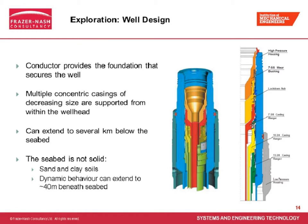Although the majority of the conductor is located beneath the seabed, this region will still experience loading from the riser, and it is important that we understand and model the interaction between the pipe and the soil. The seabed is not solid, but comprises layers of clay and sand of varying strength and stiffness. The soil parameters are different at each well location. Depending on conditions, the dynamic behavior can extend to around 40 meters beneath the seabed.